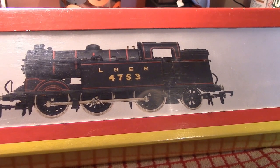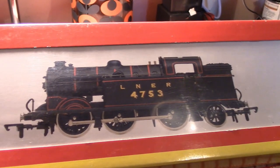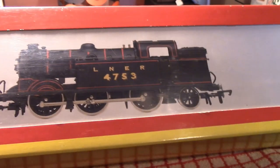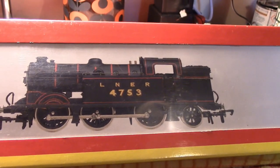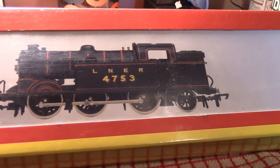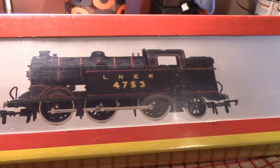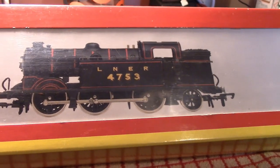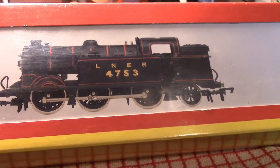Number 4753. It's a Gresley tank engine, and these were used on suburban services initially between King's Cross and Moorgate on the Eastern Region, and later on they actually went up north around Scotland. You'd find them in the 50s and 60s, but mainly these were suburban tank engines, and they were masters of all work, if you like, in terms of suburban passenger work in little short trains, and freight trains.